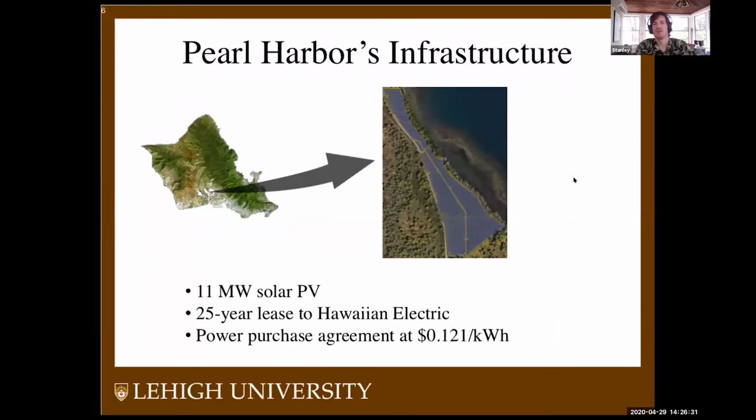The Navy has a power purchase agreement with the utility at 12 cents per kilowatt hour. So the military pays almost like a continental United States energy rate because they allowed the utility to install this 11 megawatt solar farm right there on Pearl Harbor. So what you're looking at there on the right side of that solar array is Pearl Harbor itself.